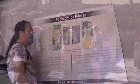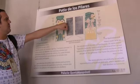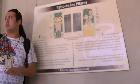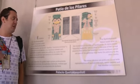And this, the parrot, more the water. Over here, they used to have an incrustation of obsidian on the eyes. Probably they have also used jade. We don't know. The most agreed-upon material is obsidian.